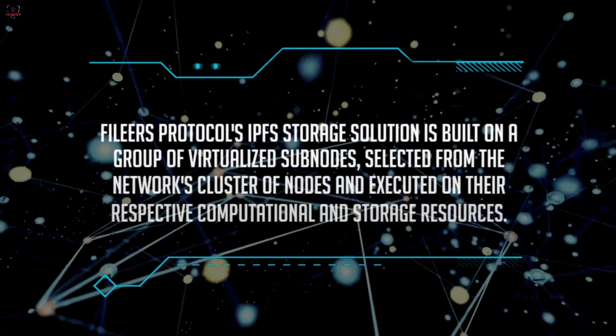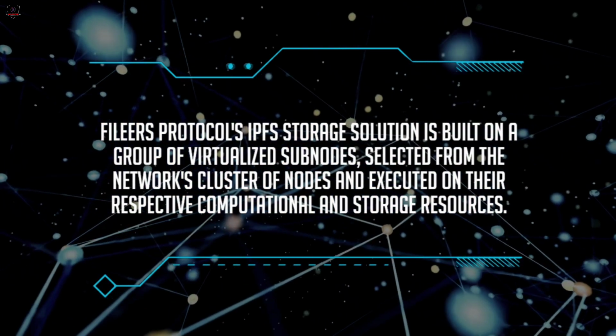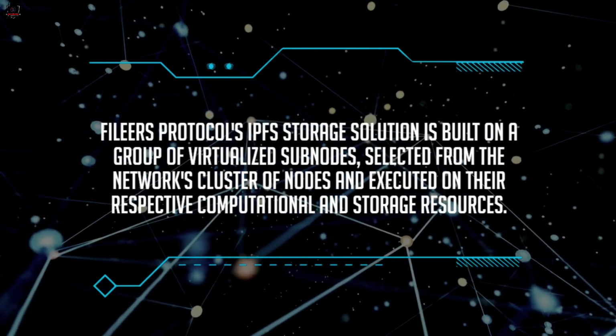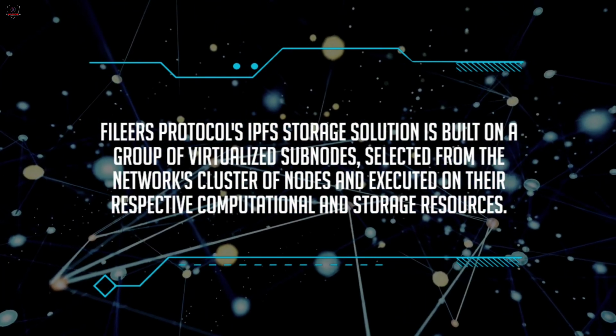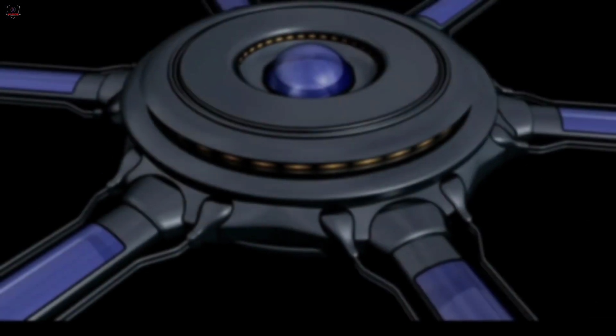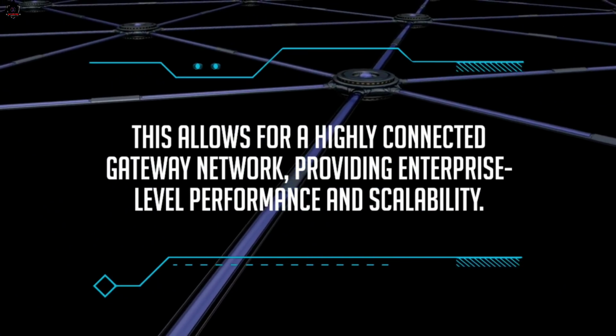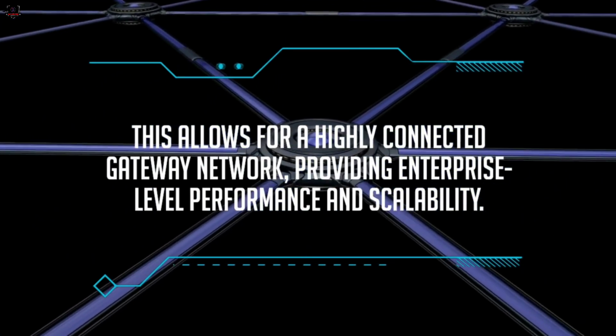Filers Protocol's IPFS storage solution is built on a group of virtualized subnodes selected from the network's cluster of nodes and executed on their respective computational and storage resources. This allows for a highly connected gateway network, providing enterprise-level performance and scalability.